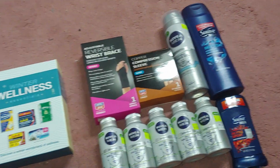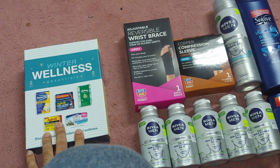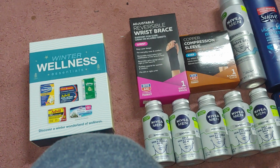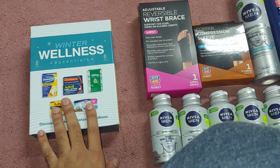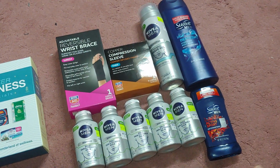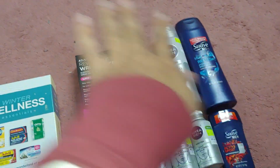This box is actually from a CO51 sample. There was a sample I ordered maybe a few weeks back, and it has these kinds of items in it. I'll do an unboxing at the end, but I just wanted to let you guys know about that. Anyway, I had $40 expiring, so I had to do something. Okay, let me talk about those two things.